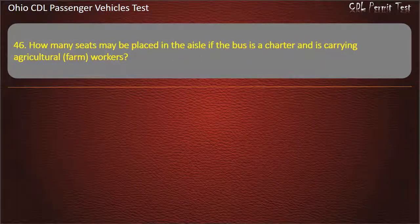Question 46. How many seats may be placed in the aisle if the bus is a charter and is carrying agricultural, farm, workers? 0. 6. 8. 4. Answer. 8.